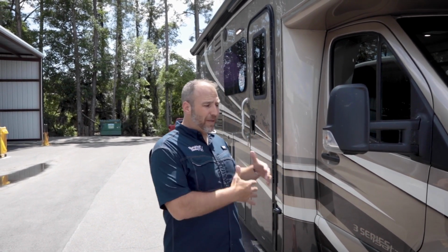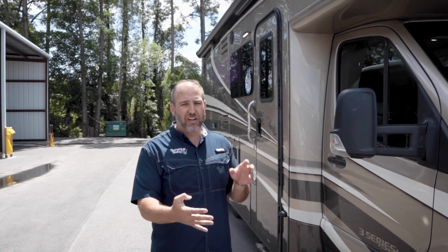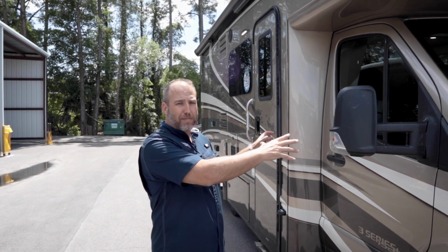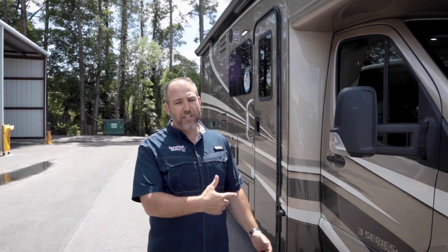And that's pretty loaded. This is a full body paint. They have slides, hydraulic jacks, a generator, solar panels. This one even has a lithium battery, so it's one of the first B pluses to actually have a lithium battery system. Some pretty sweet stuff.